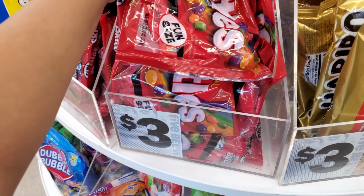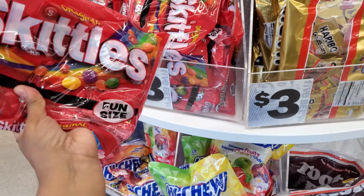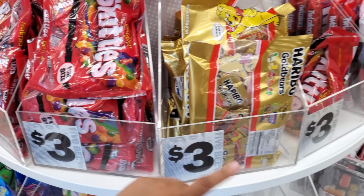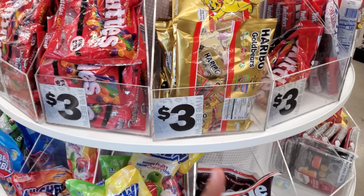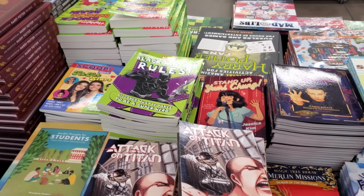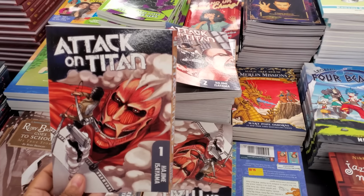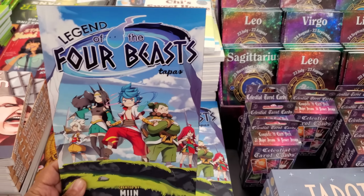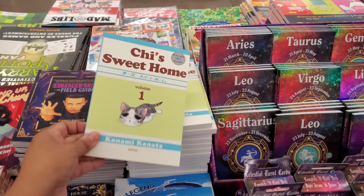Offer little bags of Skittles now. These are $3 for fun size, so not bad if you're doing stockings for multiple people. They also have them in gummy bears, which is really cool. New books, Attack on Titan. I still haven't finished the series. I'm really behind on it. Cheese Sweet Home.